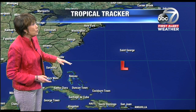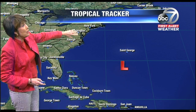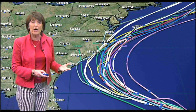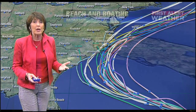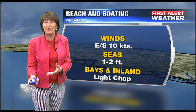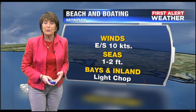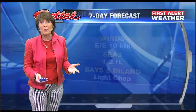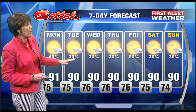And then the system that's just off the coastline, the great news with this one, it looks as though it may just do more of a glancing blow across the coast and not move onshore as we had feared. So there's some good news with all of that. And if you're heading to the beach tomorrow, the winds will start out of the east and then shift to the south during the afternoon and evening hours, and there will be some isolated thunderstorms. And then what we can expect over the next several days is drier air coming into the picture. We're going to start to see our rain chances go down as this week progresses.